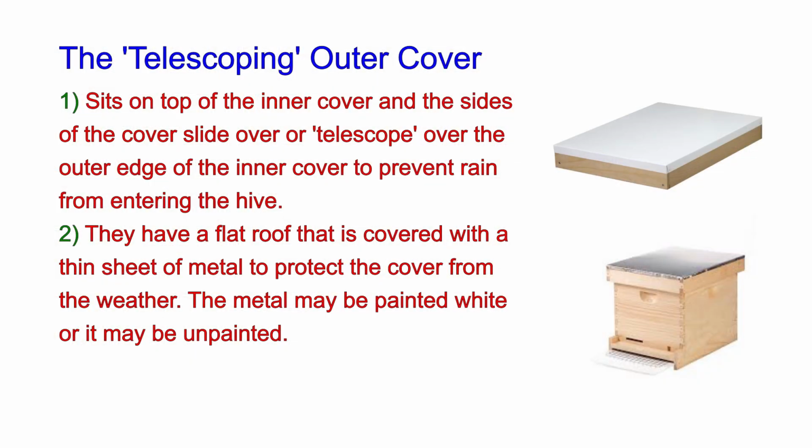So the last part of your hive that we're going to talk about is the very top of it, and that's going to be the outer cover. Now, most hives that you're going to see in the backyard beekeeper is going to have what is called a telescoping outer cover that I talked about when we were looking at the inner covers.